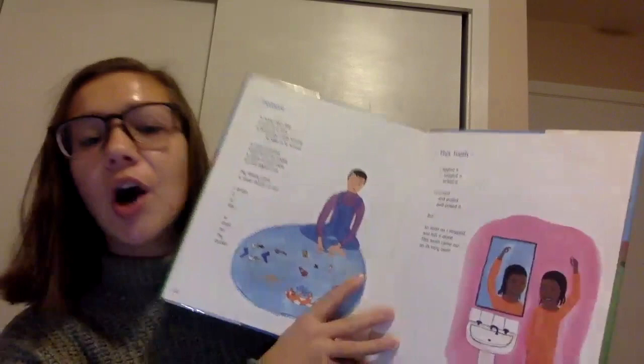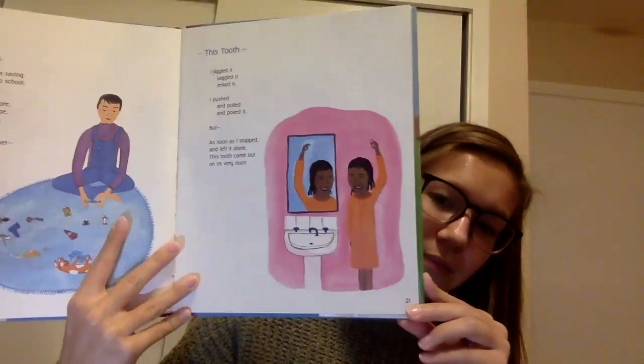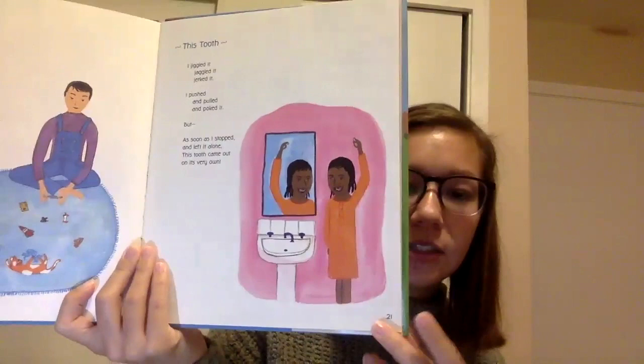The poem's right here. So that's all of the poem. Each poem in this book, once again, is just very short, like one page, as you can tell. Most of the poems are, except on the first book that we read, that was the whole entire book was the poem. And then I think I have a couple more books that are like that. So this is a good book, once again, to check out, because all of the pages are different poems. So I would recommend checking this out and then reading them yourself.